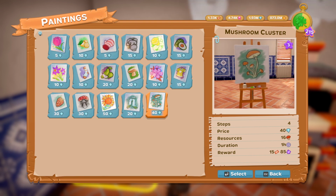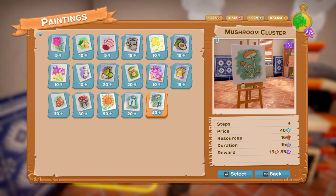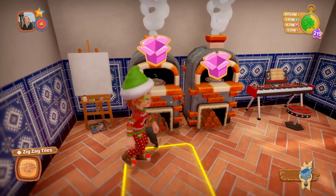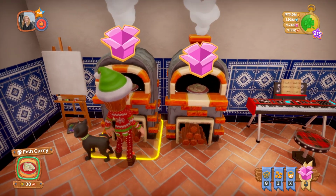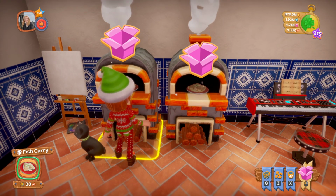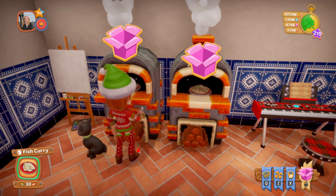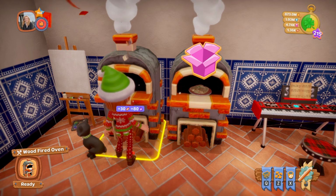Based on what I'm doing right now, this is probably the smart one. So we're gonna paint a shroom this time. And I don't know when I've done that again. The fish curry is ready. If you look in the bottom left-hand corner, it says I'm getting 30 tickets out of this. That's a nice clump. Just left click, it's finished.